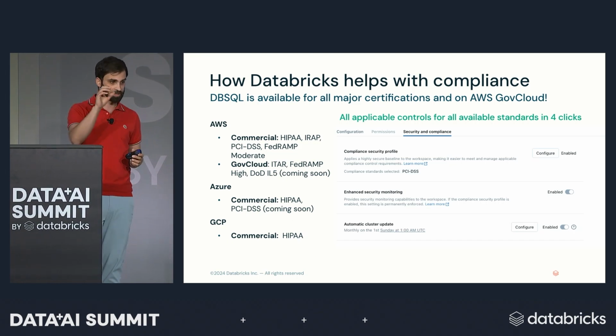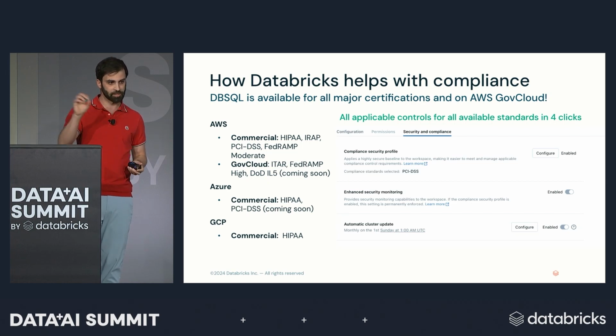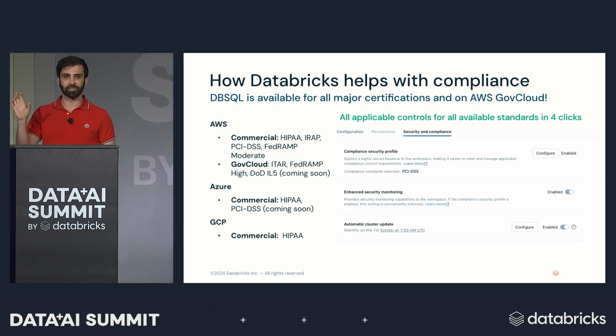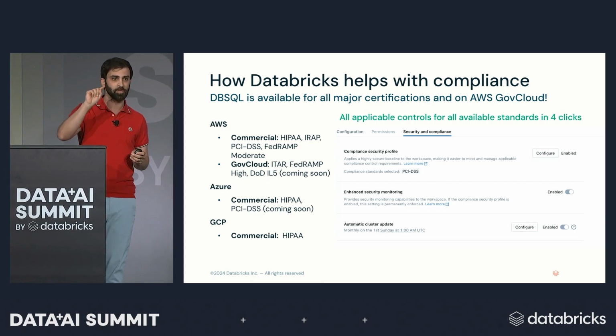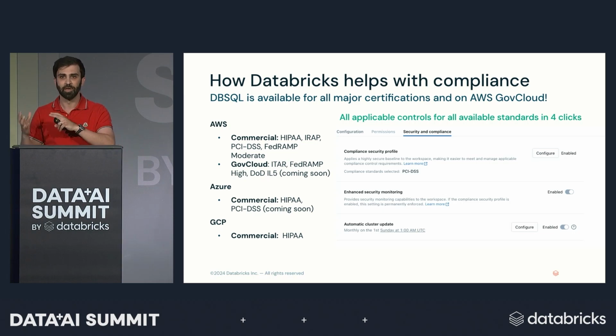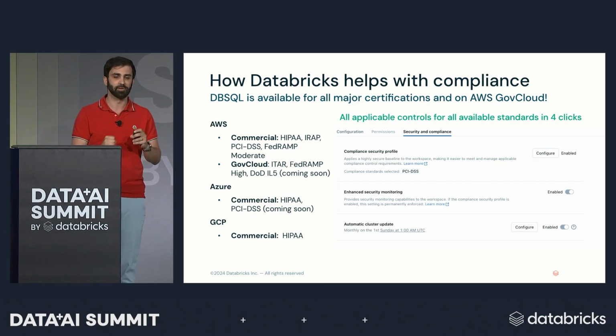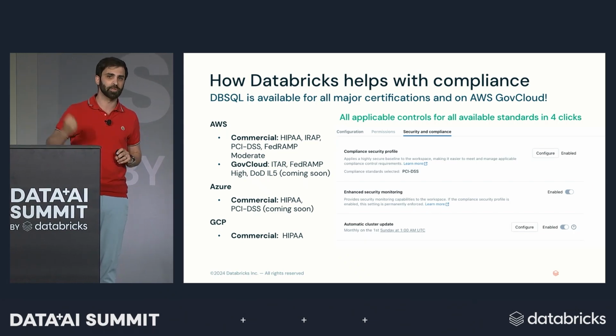So the first thing to say is that we have this compliance security profile that you can see a small screenshot of. That is kind of your one-stop, 4 clicks, I counted, way of choosing the standards that you must comply with. You can set this at the account level. So you can say configure, I must adhere to HIPAA or PCI. And as soon as you do that, right, we make that magic happen in the background. If you need to use a particular type of VM, we'll make sure that that VM is used.